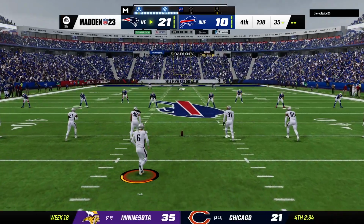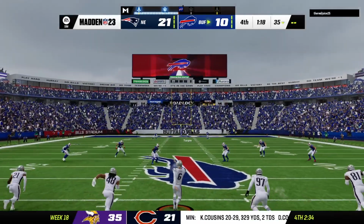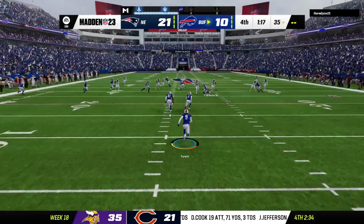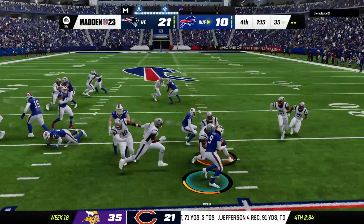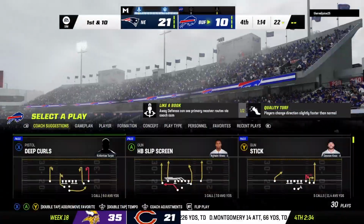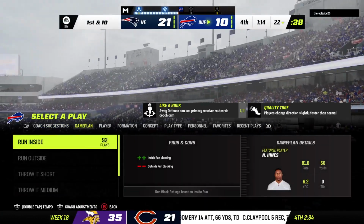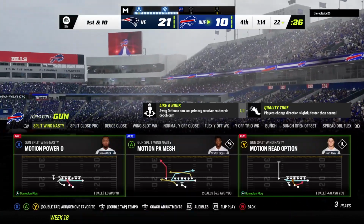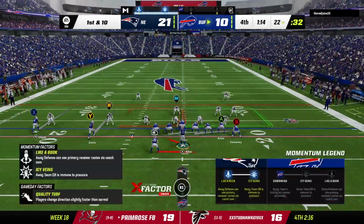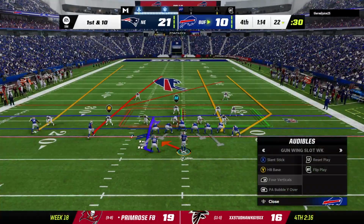So they'll get another shot on offense following that pick 6, and now the kick is away. This will be fielded inside the 5, and he returns this to the 22. The Bills come to the line to start their next drive.